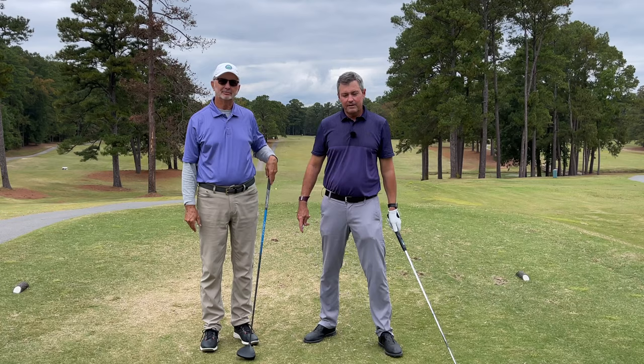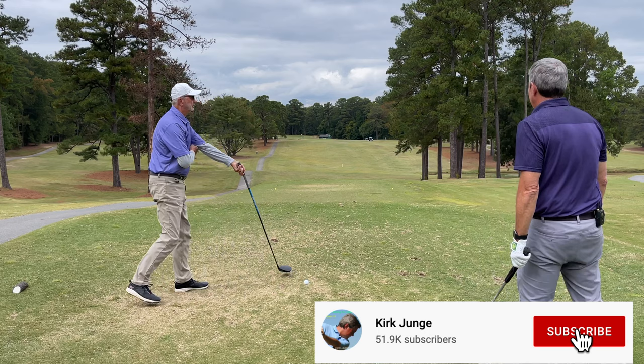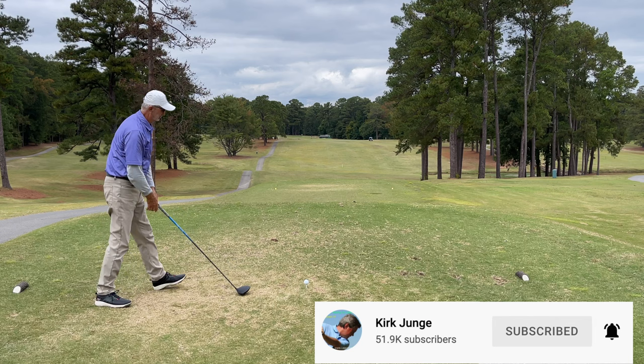We're going to try to go at that green building behind the green. Kind of in the middle of the fairway. We always try to pick an exact target when we're hitting off the tee. And it's a little par four uphill, playing about 360 yards.